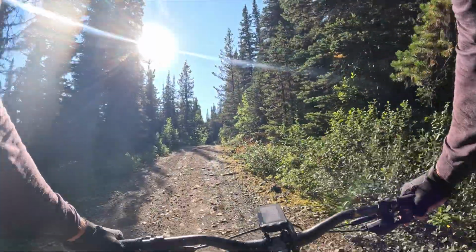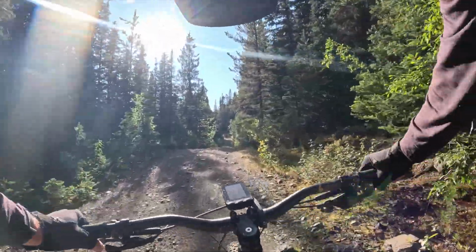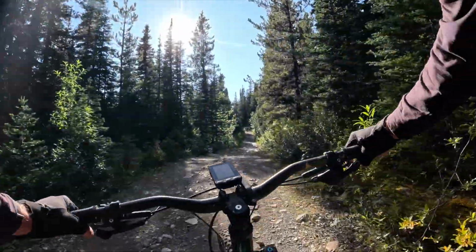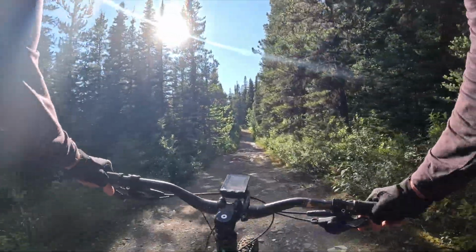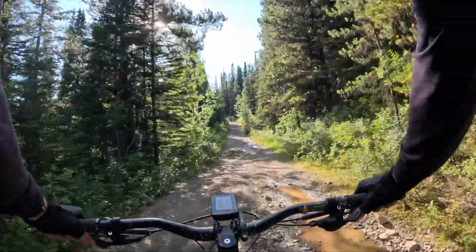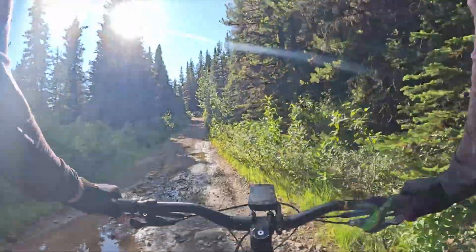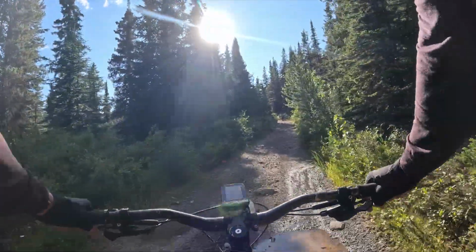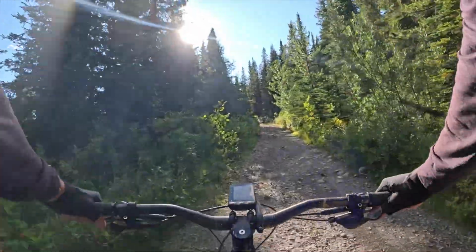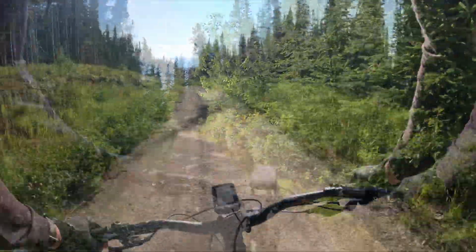Well, 50K, and it's 1,866 meters, and yeah, so 23K to go. Venturing to guess it's gonna be around 2,000 meters.